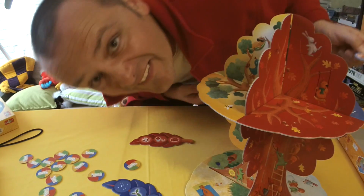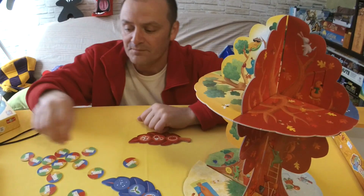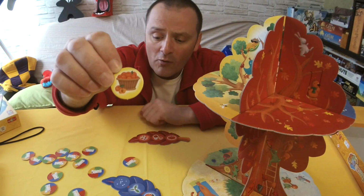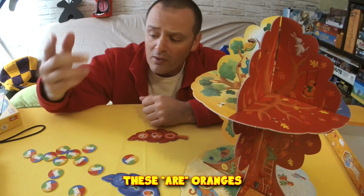You can't see it, can you? It's there. You can either put it on the top or the bottom. Here's some oranges, which will go into the summer section. So you can put it on the top or on the bottom.